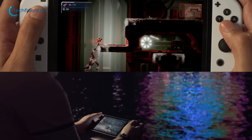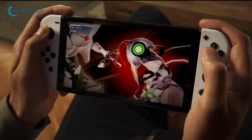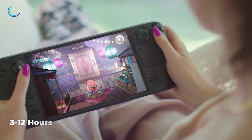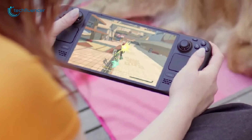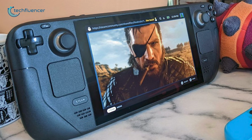Battery life is similar on both handhelds and can vary greatly depending on game intensity and display settings. Nintendo estimates 3 to 7 hours on the Switch OLED. Similarly, Valve claims the Steam Deck OLED lasts between 3 to 12 hours on a charge, depending on usage. Real-world results may differ, but overall battery life should be comparable. Neither has a strong advantage in this area.